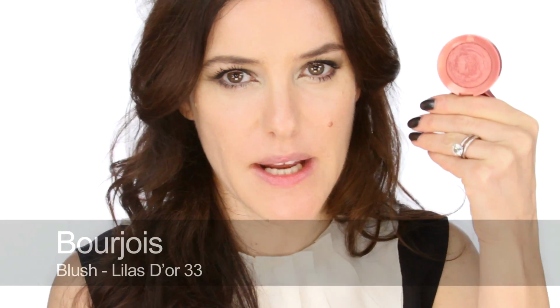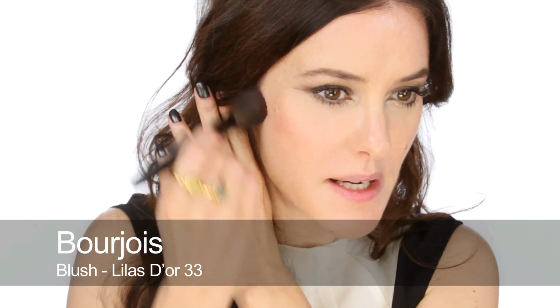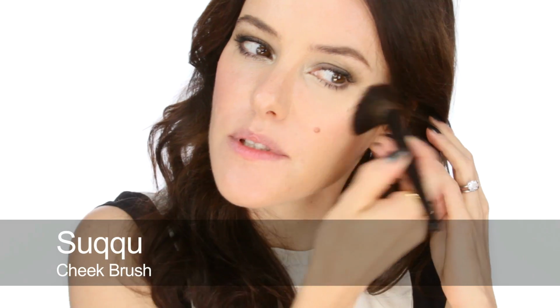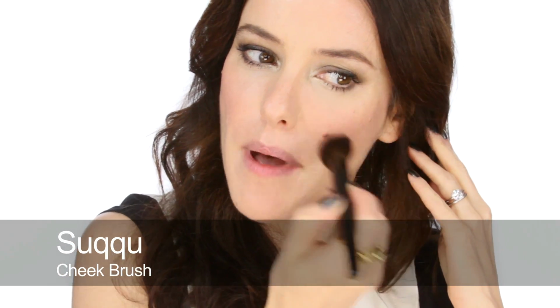For blusher, I've chosen quite a warm golden rose shade by Bourjois. This will really warm my skin up a lot, and it's got that lovely gold sheen. It's quite glamorous. It's great for pepping up tired winter skin as well.